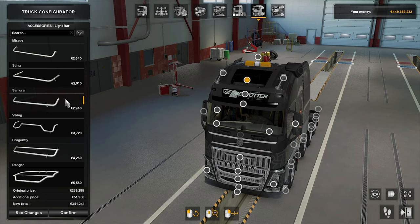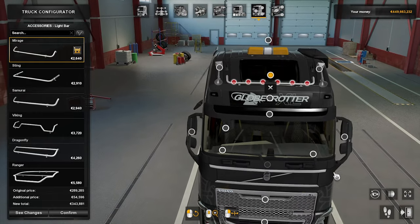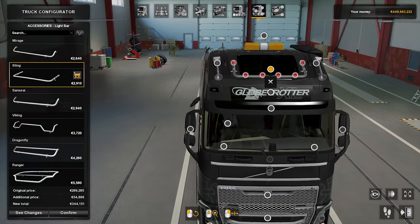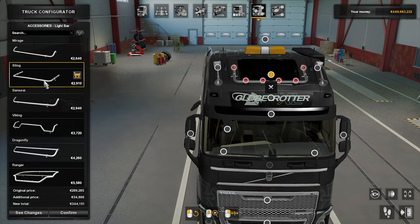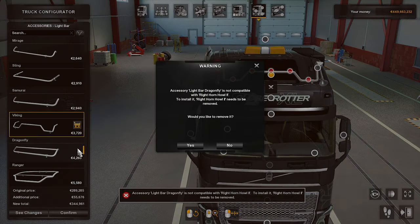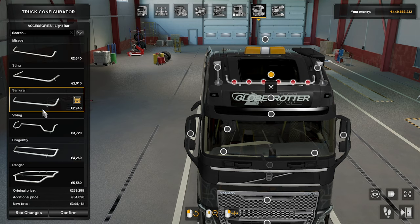I wish they had the light bars not in chrome, but in simple black or something. This chrome is too much. Let's go for the simplest one. I don't want any fancy light bars. Oh, this is okay. Or shall we go for that? This is alright as well. This is too much. Oh, that's overboard. Too much. Let's go for this one, Samurai.